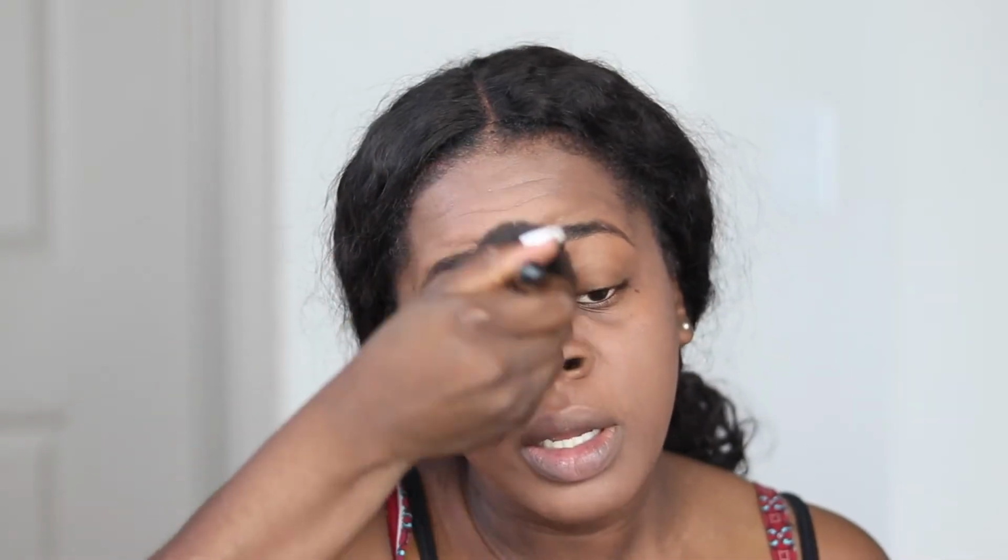You do have to be very quick while working with it, or else it will dry on you, and that can create patchiness, which I experienced over here and above my eyebrow a little bit. I feel like it's starting to look a little bit better and not looking as masky. So I'm just gonna go finish the rest of my routine.